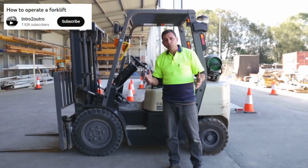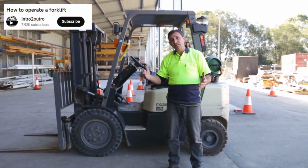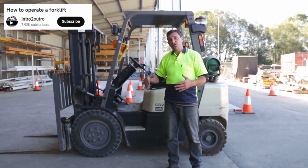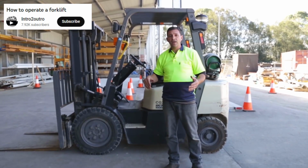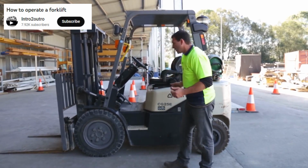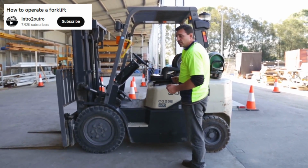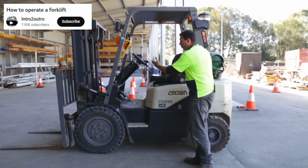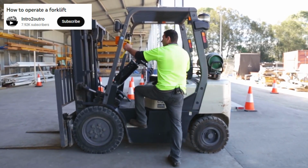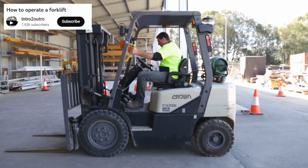Now that we've completed our pre-operational checks and our walk around, we now need to conduct a pre-start check. This is where we get onto the machine, check all the electrical components and all the moving parts. I'm going to demonstrate that to you now. First up, we need to use our 3 points of contact. Very important not to hold onto the steering handle. Use our footstep, mounting handle on the seat, up we climb.